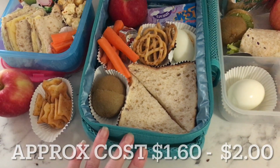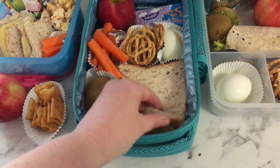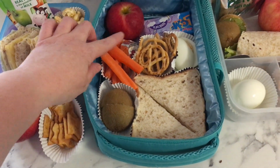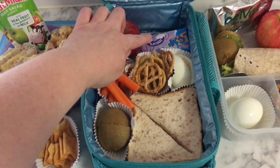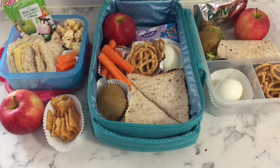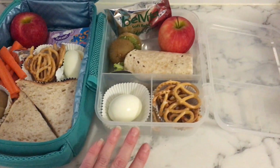Moving on to primary school, we have a ham and cheese sandwich. I've got a kiwi fruit that I've cut in half just to make it easier. Don't forget the spoon. Carrot sticks, pretzels, an egg, an LCM bar, and an apple. Again, you can pick and choose between different things if you need.